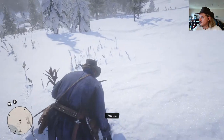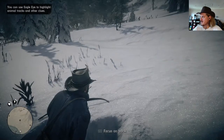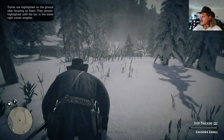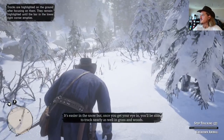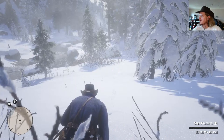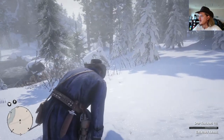Maybe not. Focus. You can use Eagle Eye to highlight animal tracks. LS and RS to activate Eagle Eye. Oh, okay. There we go. I see. Now I see the tracks. Alrighty. That is so cool. I love it. It's easier in the snow, but once you get your eye in, you'll be able to track nearly as well in grass and woods. Okay. Don't see it yet. It's still going this way.